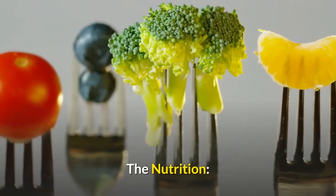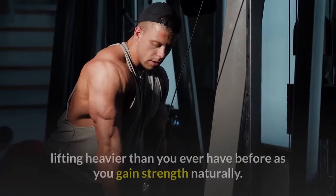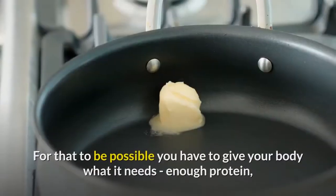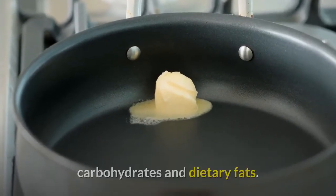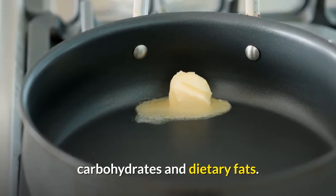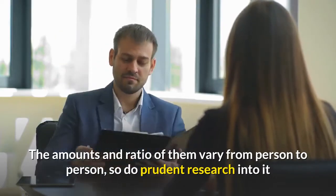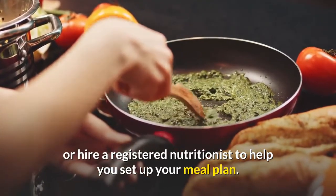The nutrition. You're asking your body to constantly face progressive resistance, lifting heavier than you ever have before as you gain strength naturally. For that to be possible you have to give your body what it needs: enough protein, carbohydrates and dietary fats. The amounts and ratio of them vary from person to person, so do prudent research into it or hire a registered nutritionist to help you set up your meal plan.